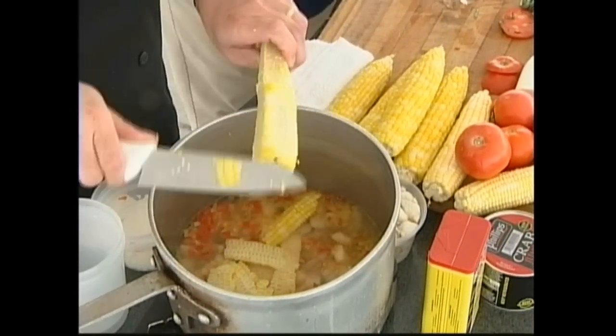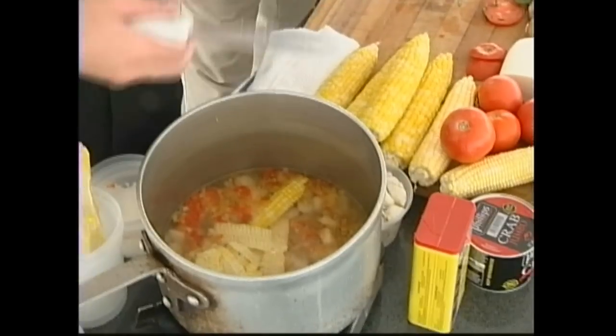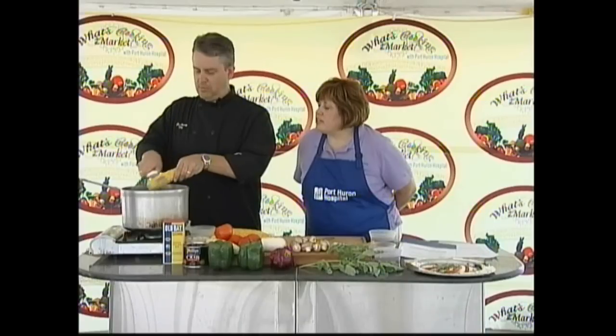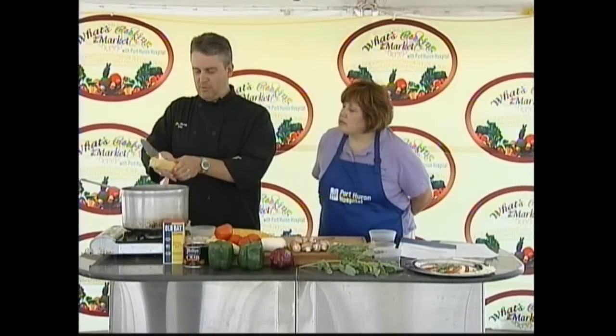And it kind of falls apart as individual kernels as you do that, right? Yeah, as it cooks and you stir it up, there'll be pretty much individual kernels at that point. So cooking it ahead of time doesn't affect the flavor, doesn't make it mushy or anything like that as it cooks? Nope. It works perfect.